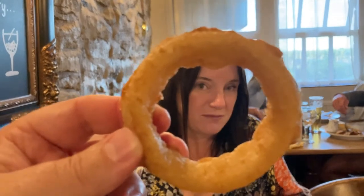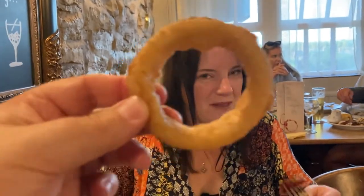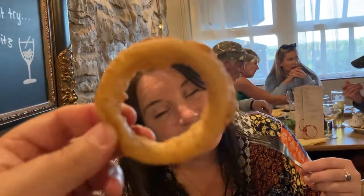That's a good onion ring, that, isn't it? Put your head through it.